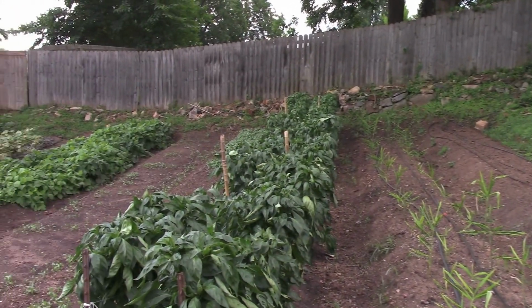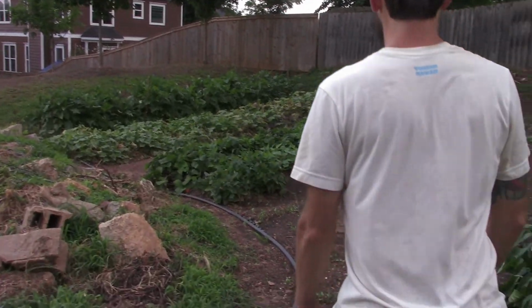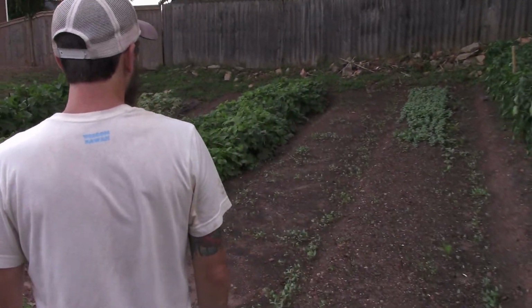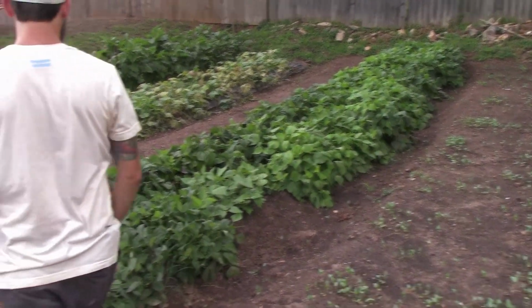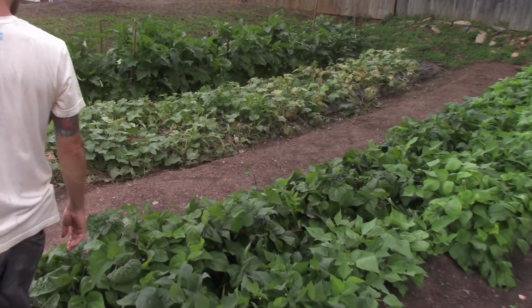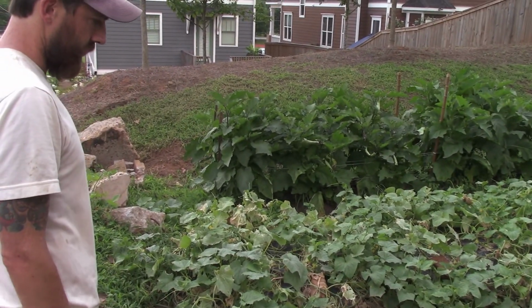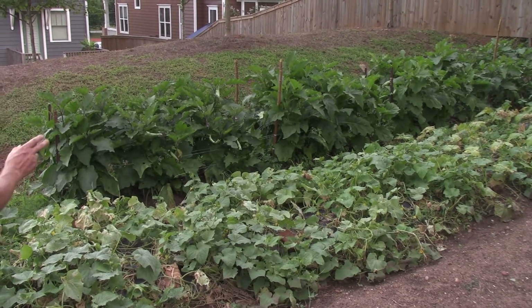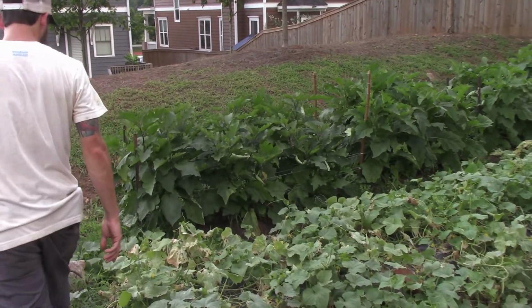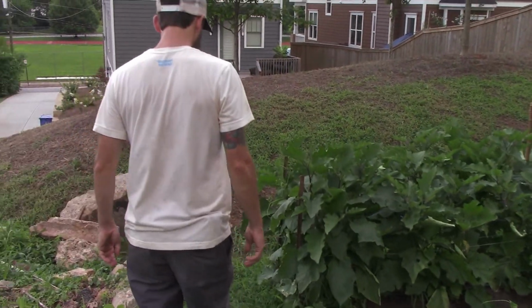Nice. I see you got some peppers out there, squash. Yep. Yeah, more bell peppers. We're doing cover crop here and over here too. Just seeded that out and it's just starting to germinate now. Nice. More bush beans, cucumbers that are about to get pulled out. Get ready for that fall garden.